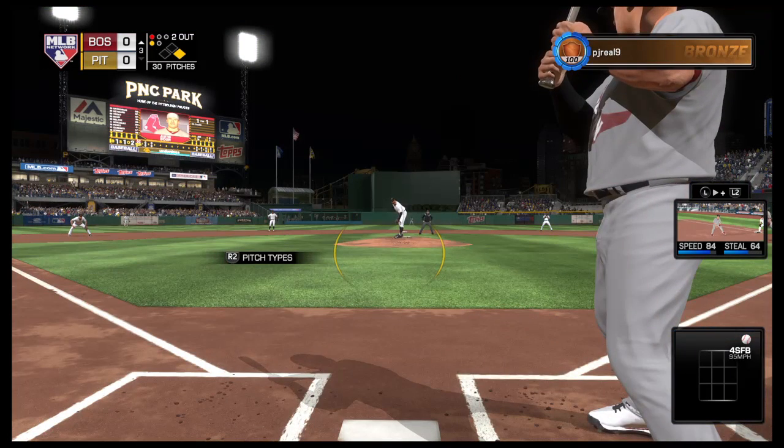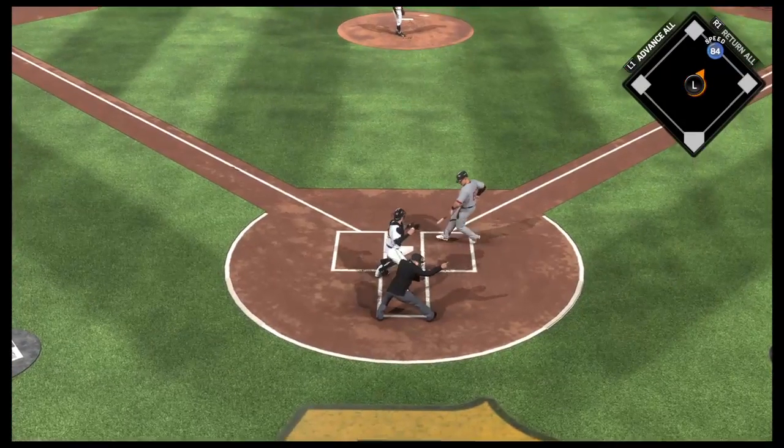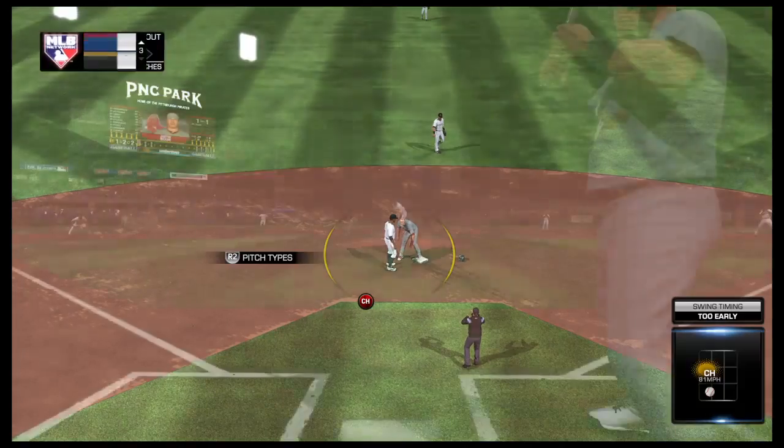Third inning, no score to this point. He's on the move again from first. Pitch swung on and missed. The throw, and it's far too late as he steals second with ease.